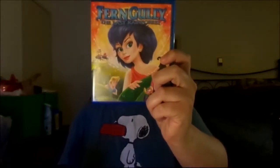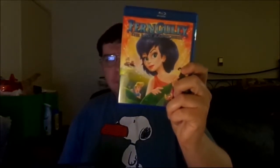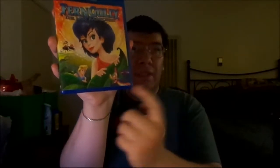This is the Blu-ray that I picked up a year ago at Big Lots for only $5, and it was a good deal. And this is the one that has all the features, all ported from the Family Fun Edition, as you can see on the back right here. And yes, it has a different cover art with Krista the fairy, along with Zak and Batty Koda.